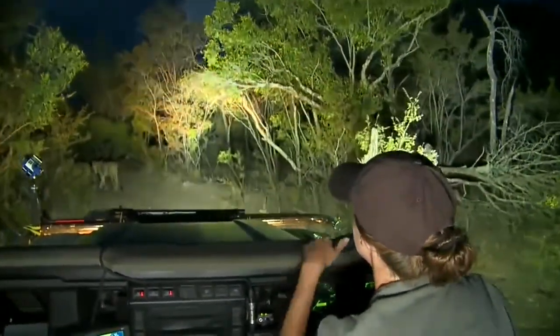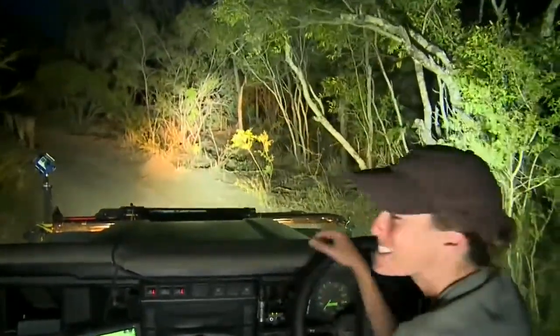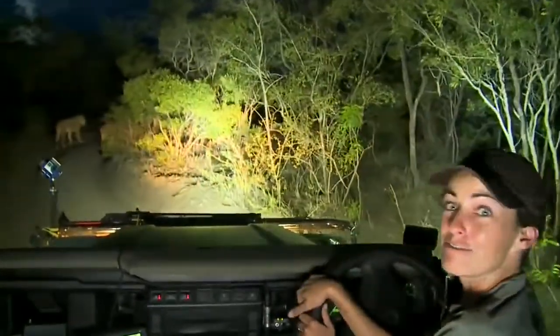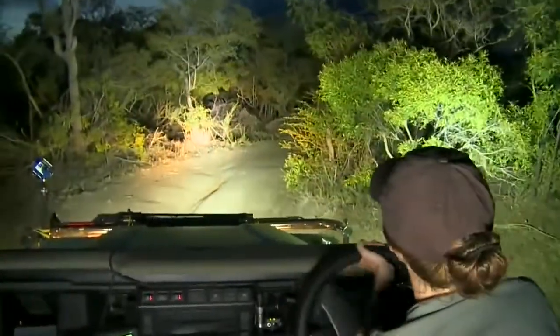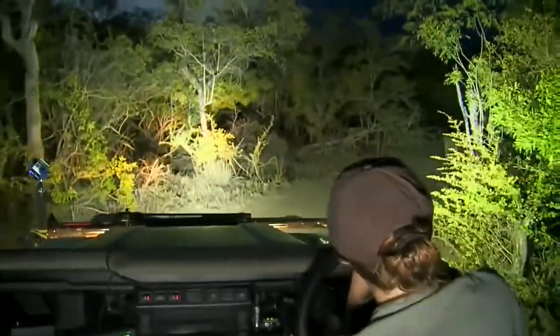Oh, this is a pretty spectacular view. What an awesome way for the day to have gone. When he went to investigate something, the last thing I expected was to see four lionesses just popping up out of nowhere. This is one of the aspects that I absolutely love about the bush. So unpredictable.